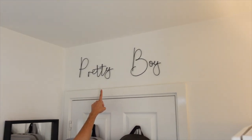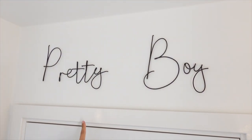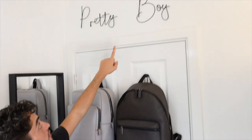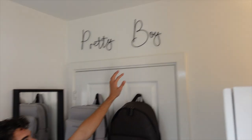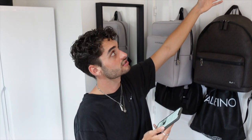This I got from a company on Instagram and Etsy called Copper Blush. You can choose different colors of the wire you want, and it's very easy to put up. On her stories on her Instagram, it tells you exactly how to install them into your walls. It's super easy, hardly any mess, and I just think it creates such a nice touch to the room.